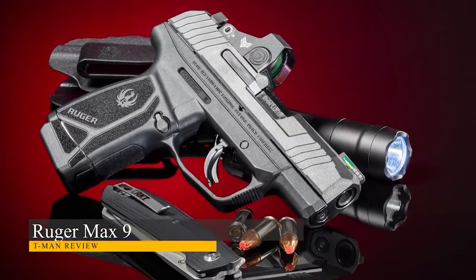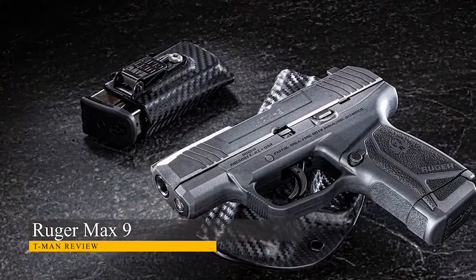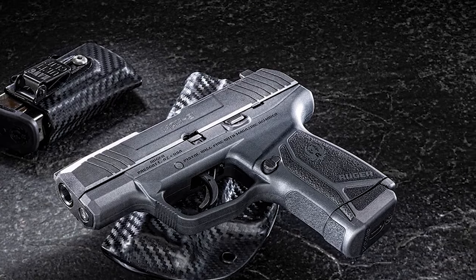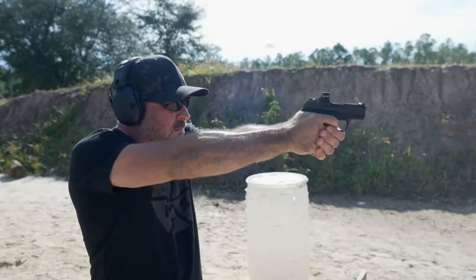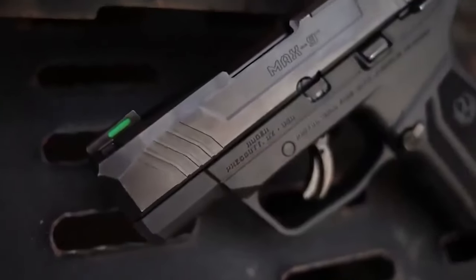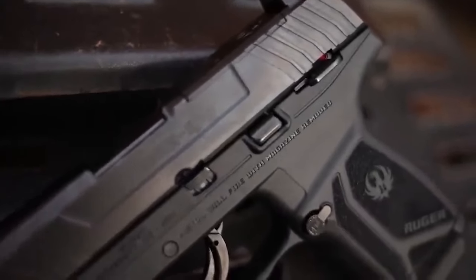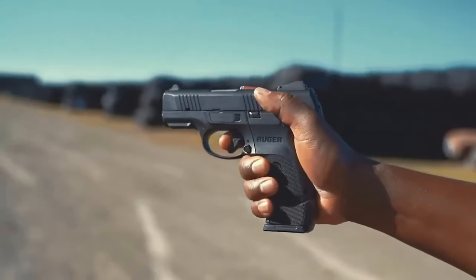Ruger Max 9. Ruger has its finger on the pulse of the firearms market, so it's no surprise that the company has launched a brand new micro-compact, optics-ready 9mm carry pistol. With the SIG P365 and Springfield's Hellcat selling in record numbers, Ruger wanted a piece of the action and designed its own competing micro 9mm that offers a capacity of 10+ rounds, yet carries like a single-stack pistol. It's called the Max 9.